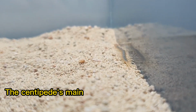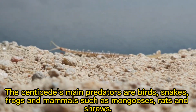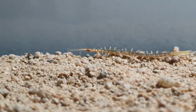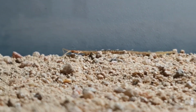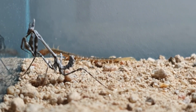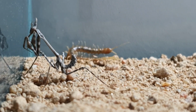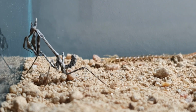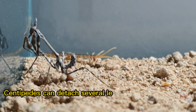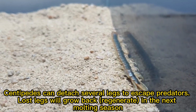The centipede's main predators are birds, snakes, frogs, and mammals such as mongooses, rats, and shrews. Centipedes can detach several legs to escape predators. Lost legs will regenerate in the next molting season.